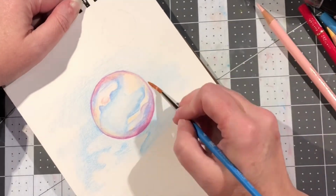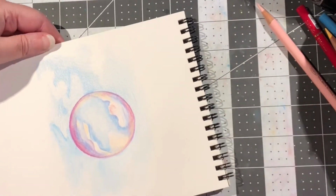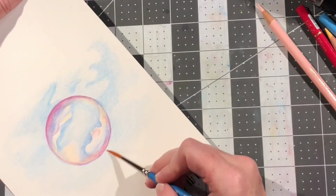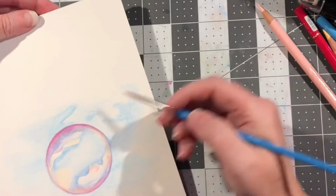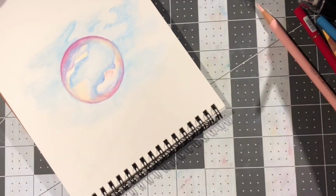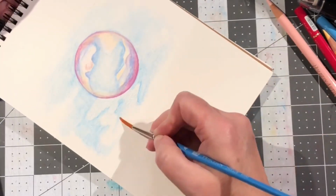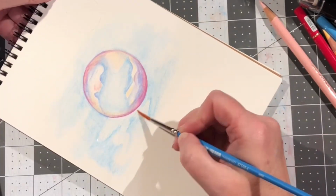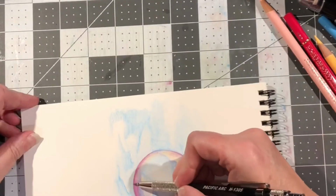I just used tiny drops of it, and I did dab it off on a paper towel in between so that there wasn't too much on the brush. It's a fine balance, I think, between having too much so that it liquefies and moves the colored pencil and just enough for it to thin it out and, you know, smooth it out.